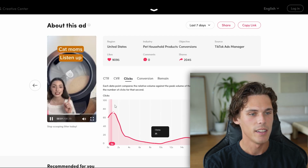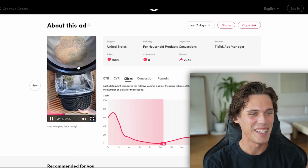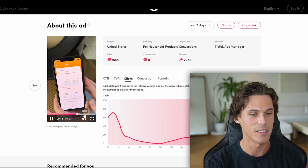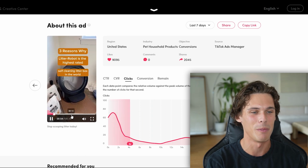So if you watch the ad, cat moms, listen up, right? 3 reasons why you need this, what is it, Litter-Robot? Okay, this is actually a really cool product. So it's a cat litter box, but it rotates for you and cleans it for you. That's actually really cool. We already found a great product. If you can find this product on AliExpress, I would probably look into this.